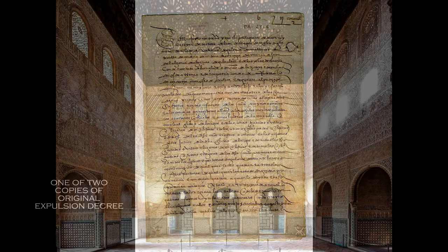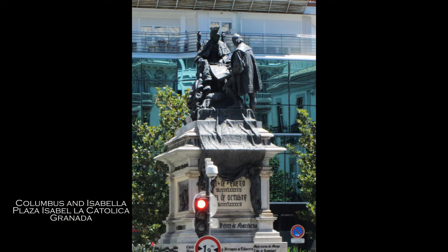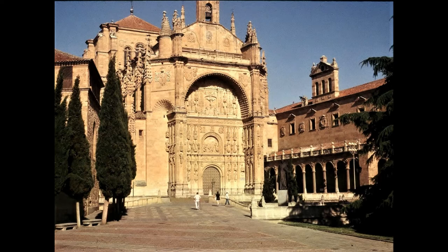This room was also traditionally said to be the place where Isabella had her famous interview with Columbus in 1492. He had probably first met Isabella and presented his case at Cordova in 1486. This had led to the formation of a committee under the leadership of Diego de Deza, who was a professor at the University of Salamanca. Exactly where this committee met isn't certain, but many, including Samuel Eliot Morison, reasonably think that it met at the Dominican Convent of Santo Domingo in Salamanca, which you see here today.